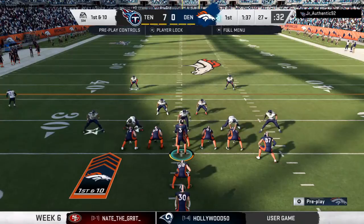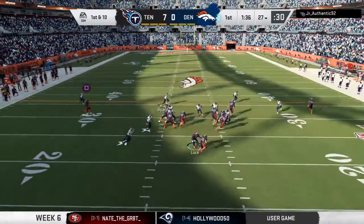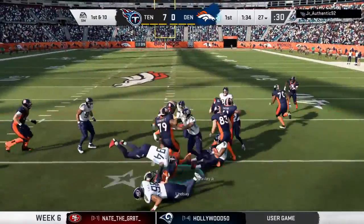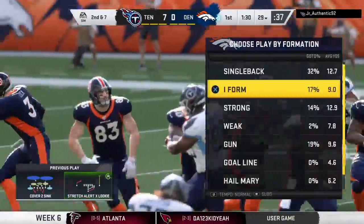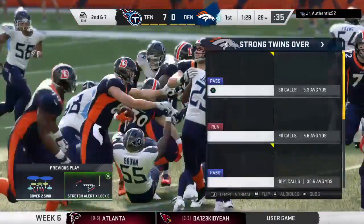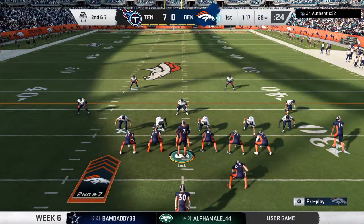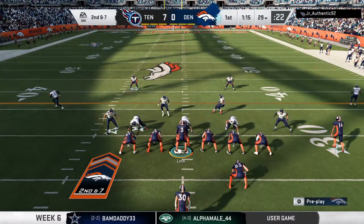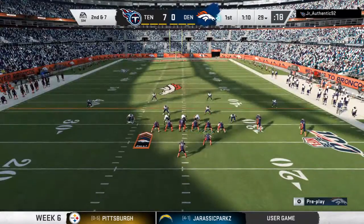Locking the Broncos going to come up 1st and 10 at their own 27. Now the young man was a Pro Bowler as an undrafted rookie. It's Philip Lindsay. He takes this for 3 to the 29. Well, it's time for them to be good teammates right here. And what I mean by that is possess the ball for a little while. Get at least 2 first downs. Give their defense a chance to settle down a little bit after they give up a touchdown.